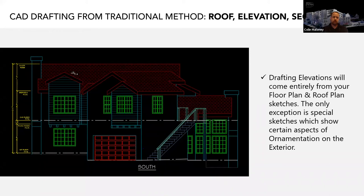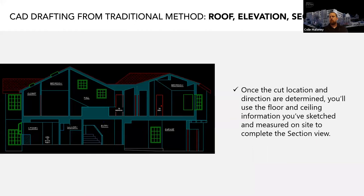Drafting a roof in an elevation view is one of the most difficult challenges, and it needs to correspond perfectly from left to right to all the other elevation views. Once the cut location and direction are determined, you can use the floor and ceiling information you've sketched and measured on site to complete the section view. To draft the roof properly in section view, it's highly advised that you have your elevation drawings finished first, and then you can drag lines from them to finish off your section.